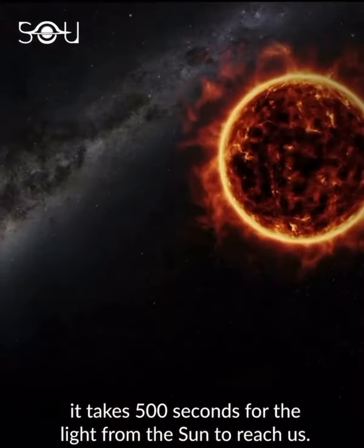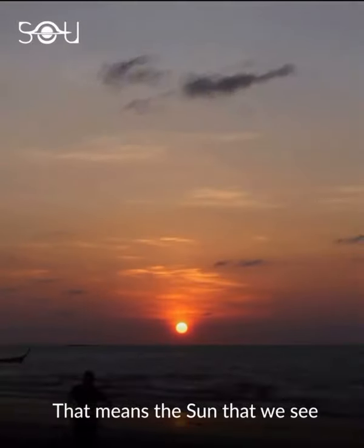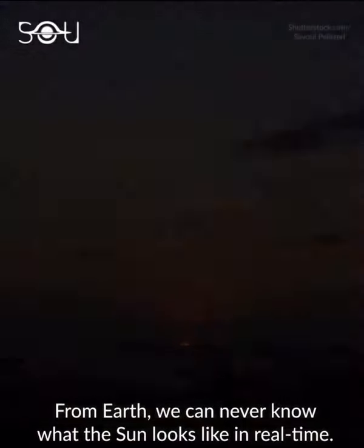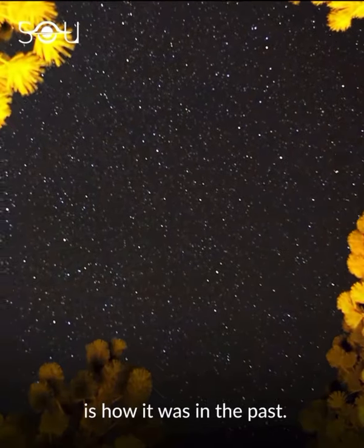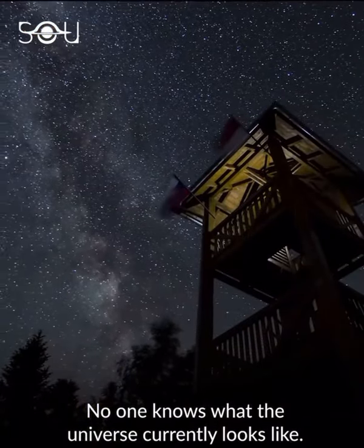Well, that's because light travels at a finite speed. For example, it takes 500 seconds for the light from the sun to reach us. That means the sun that we see is how it looked 500 seconds ago. From Earth, we can never know what the sun looks like in real time. That's how everything we see in the sky is how it was in the past. No one knows what the universe currently looks like.